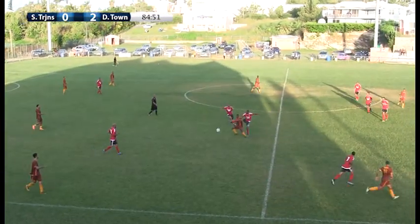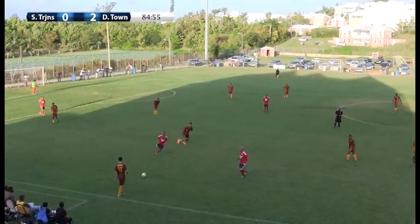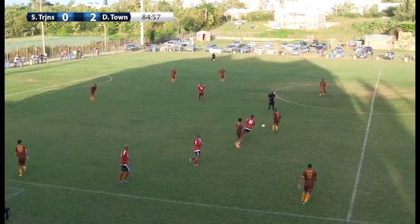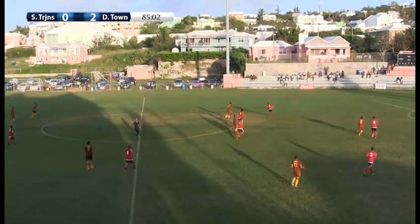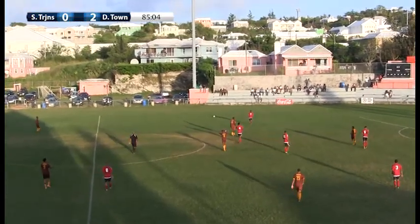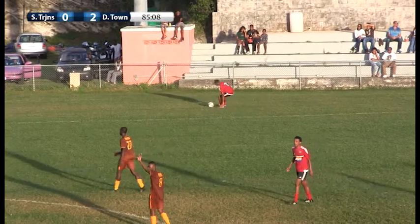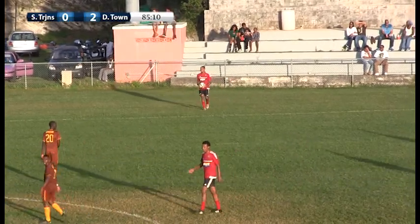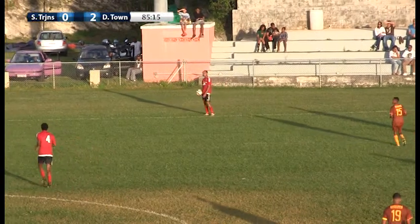Ball played into the midfield. First little sequence of passes. But instead of playing an easy ball on the ground, a leading pass in front of them, Goodis played the ball up at chest height and it's going out for a throw-in from a very promising position.